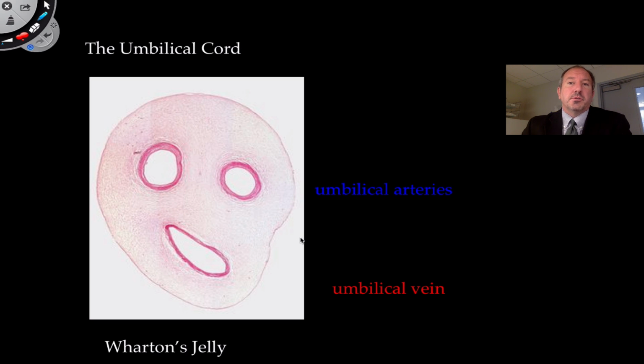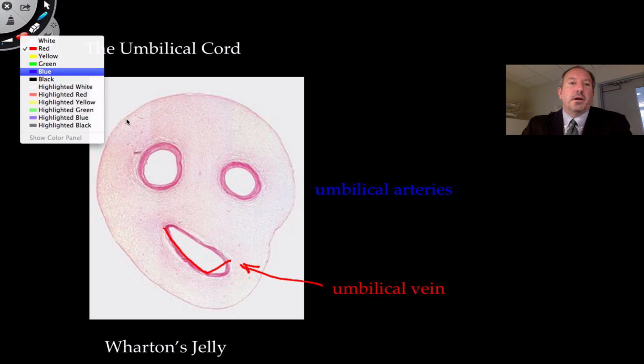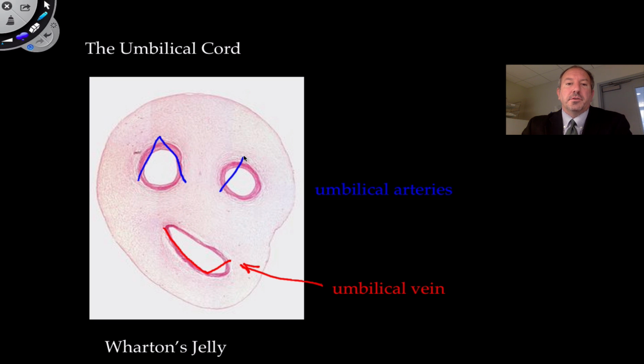Now, here's an actual cross-section of the umbilical cord, and so this is what we're getting at in terms of the umbilical vein is located right there, and then here are your, obviously they're not letter A's, but these are your arteries right up here, so it's like a face.